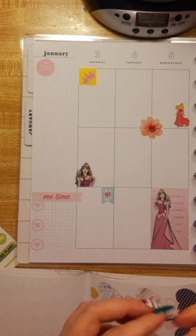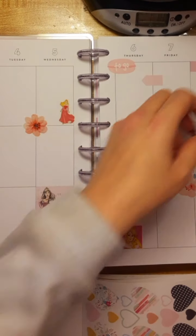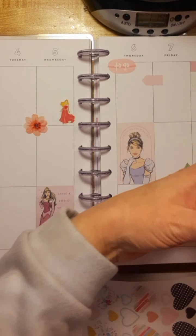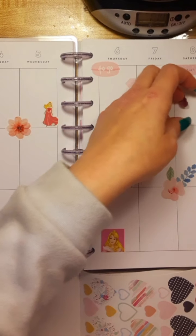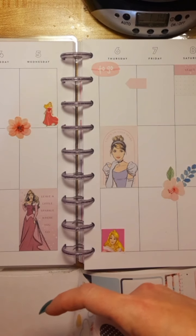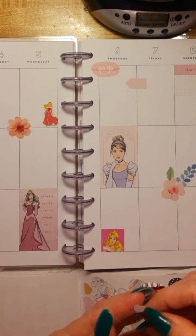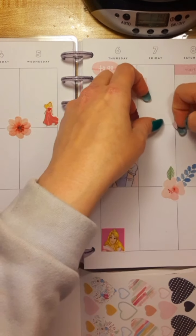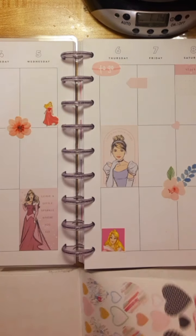Because I have some hearts over on that side, I'm going to just sprinkle a couple hearts over here. Not big hearts. I don't write in a lot of boxes. I tend to write on just the paper itself.